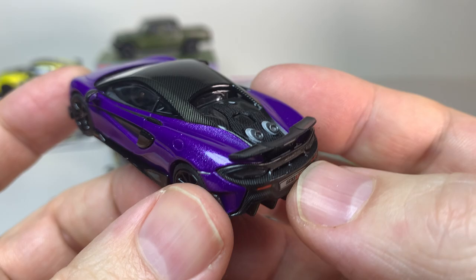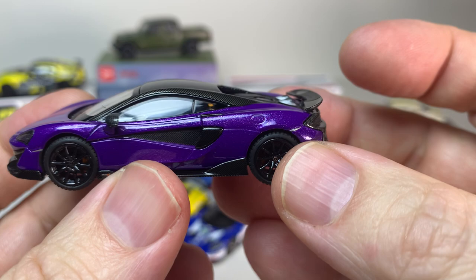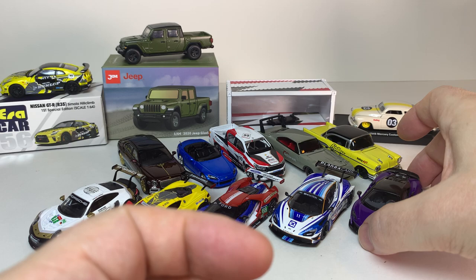Exhausts. Interesting. It's like a blown rear wing, like the exhausts blow over the rear wing. You would have to assume that that's intentional for additional downforce. Very cool. Very nice. Put him there with the race cars.